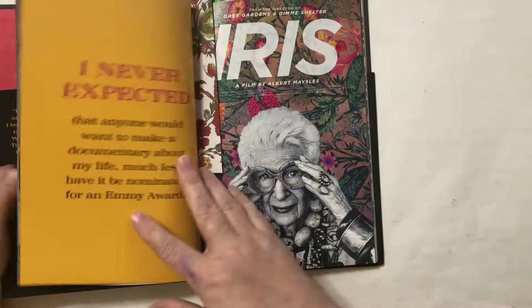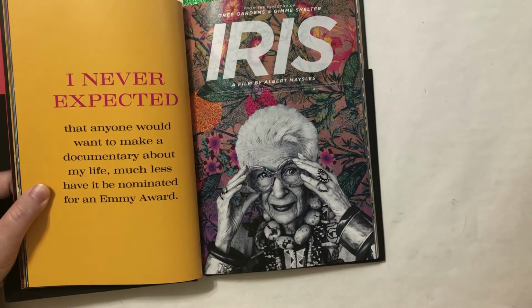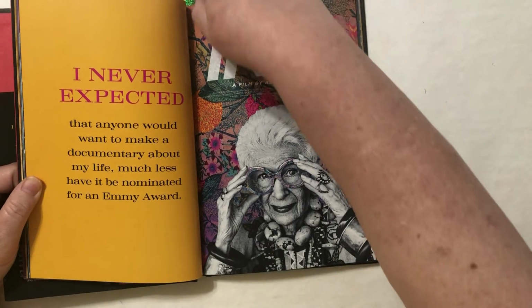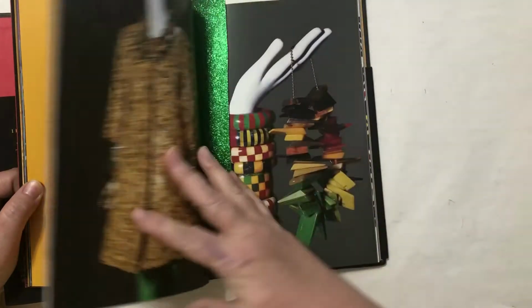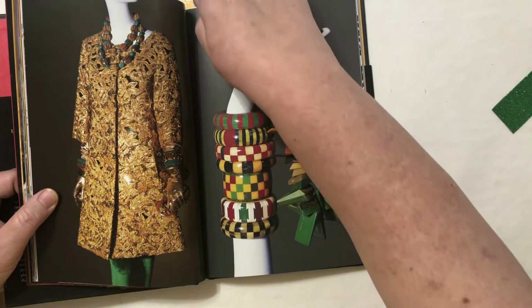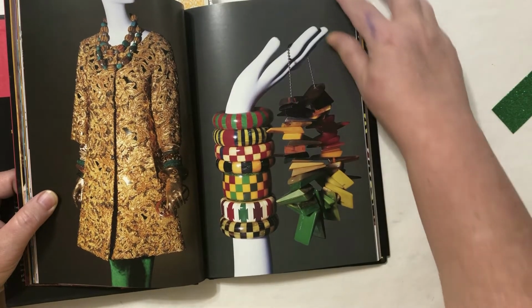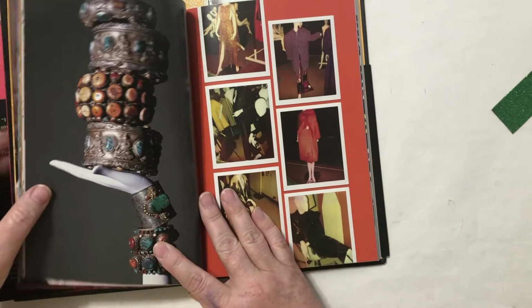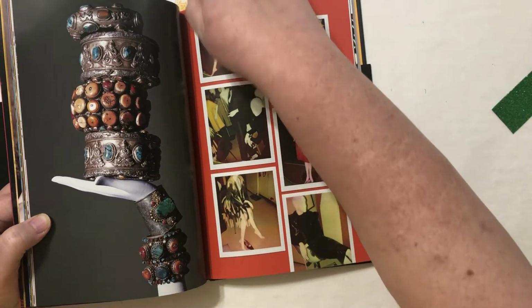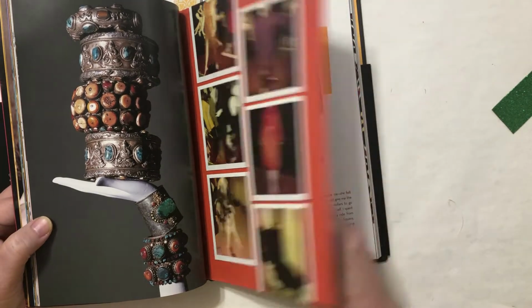And a documentary has been made about her life. I highly recommend it. Named Iris. Just an example of how she puts things together. Oh, and this is actually, I like these even better. These exotic bangles. So something like that's what we're going to be making, but with cardboard.